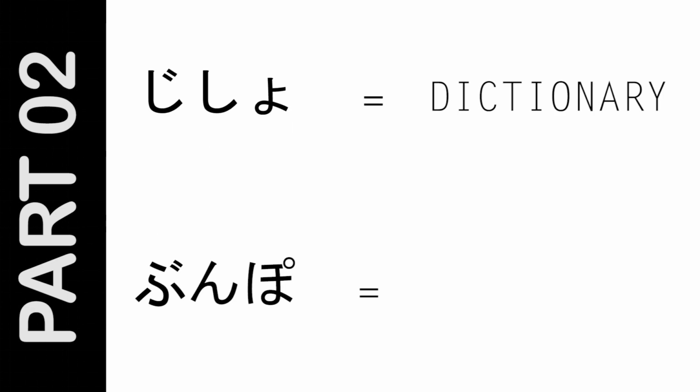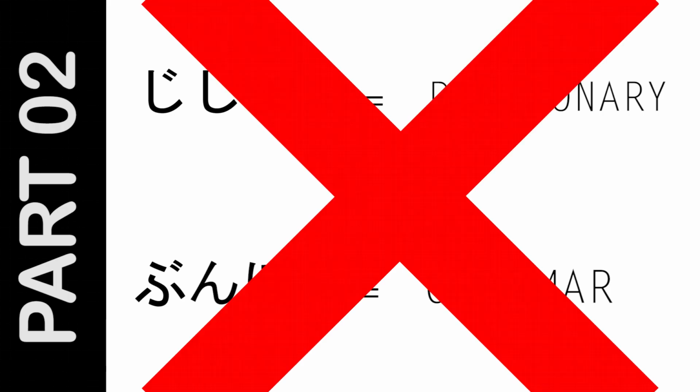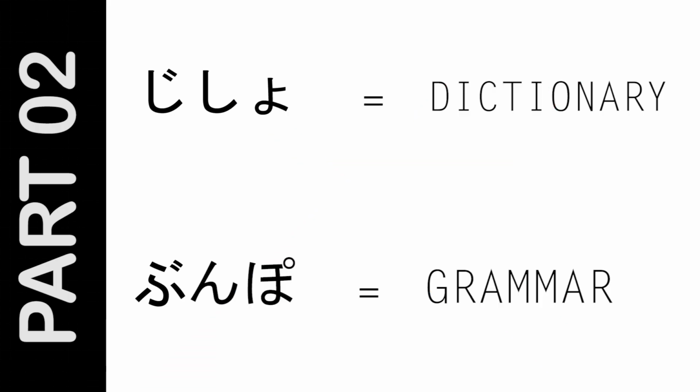All you have to do is memorize all the different words and hidden grammatical nuances that we are conveniently excluding from this video to make the language look trivial, and you'll be a Japanese sensei in no time.